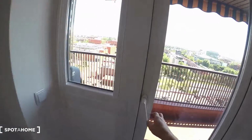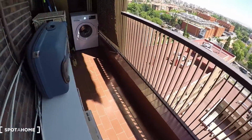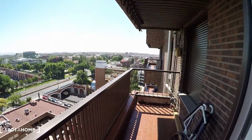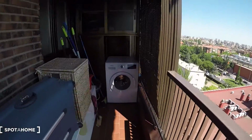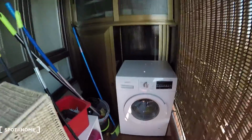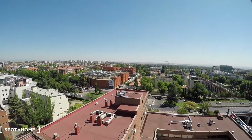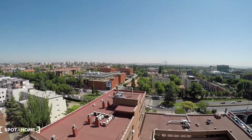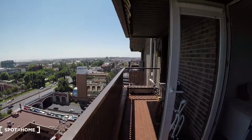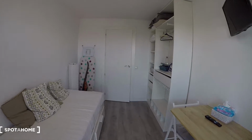And here we have the access to the second balcony, you see. And here is where we have the washing machine. All right, check the view from here, and over there is the mall that I told you before. Great, check the bedroom from this side as well, and now let's go to bedroom 3.